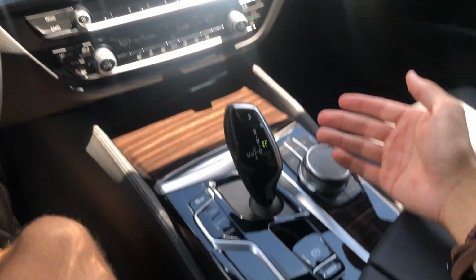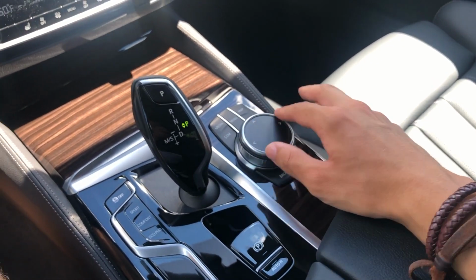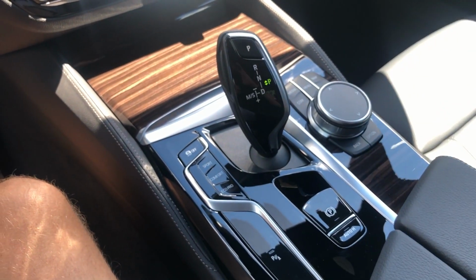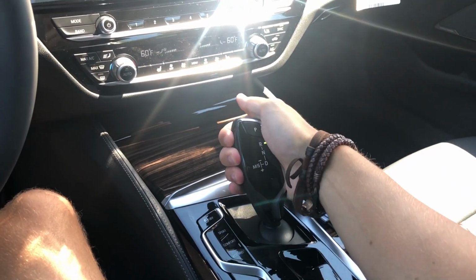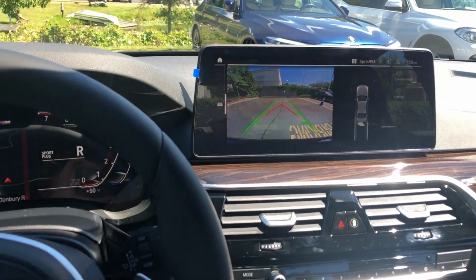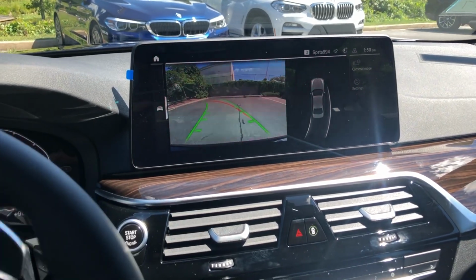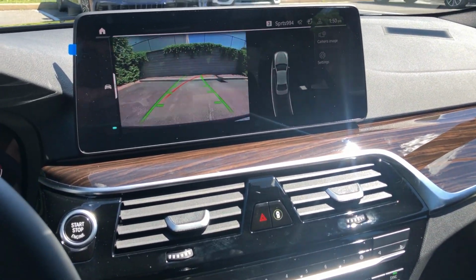Coming down to the center console, you have your iDrive controls as usual. Of course, you do have the fingerprinting thing going on there if you want to draw for navigations and search results. On the center console, we have your typical BMW shifter going on here. Nothing that new. It is wrapped in, I think this is leather on the back, so it does make it feel really nice. We do have some gloss black going on, of course, more of that nice aluminum and wood trim.